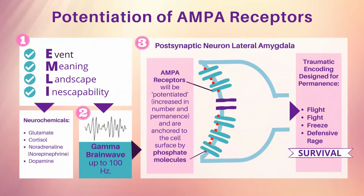So the gamma brainwave, you can see it under number 2, is produced in situations where we have a threatening event. This event has a meaning of some kind of loss of attachment, something that's very important to us that we are attached to is under threat. Also required is a certain vulnerability in the neural landscape at this point that makes us likely to encode this memory in a particular way. And the sense of inescapability, so it feels like you have no control, you can't get away from this.